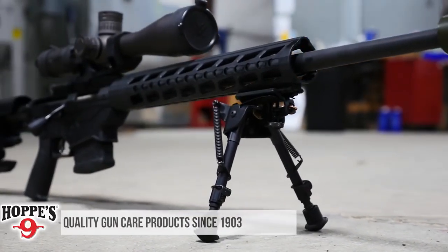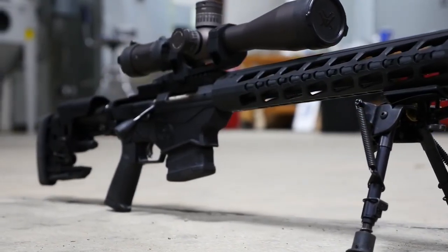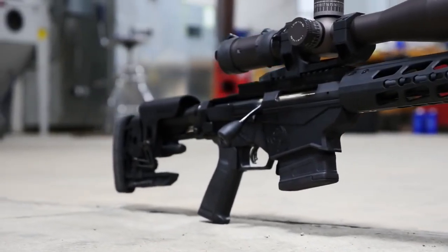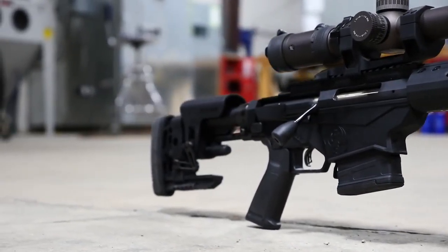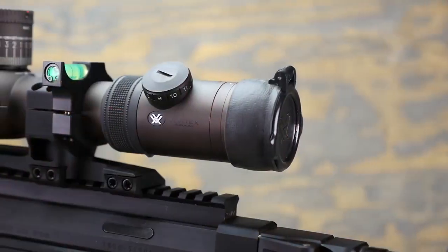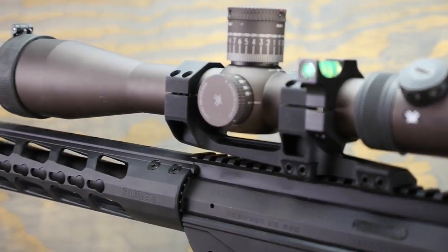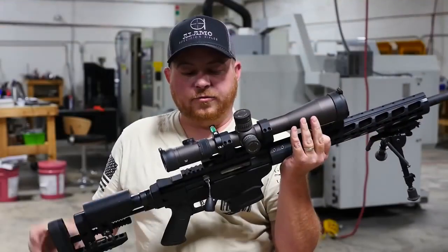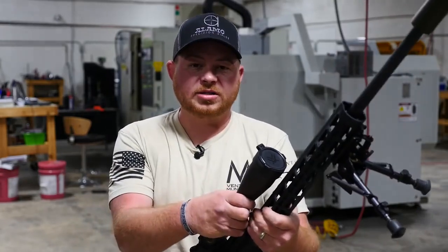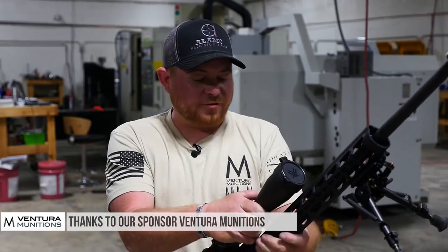But we have a 24-inch barrel with, I believe, a 1/8 twist, and then it is threaded for your standard 30 cal cans. I've actually got one of the Alamo precision rifle cans on here that he's going to bring with because mine is still in NFA jail. We've got a Vortex Gen 1 Razor HD with their awesome zero stop system, and it's in a Vortex mount. We're going to be shooting some Hornady 140 grain ELD match, courtesy of our friends over at Ventura Munitions, which I want to thank them for sending that over.